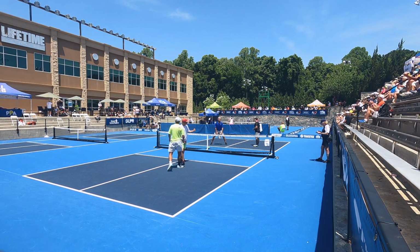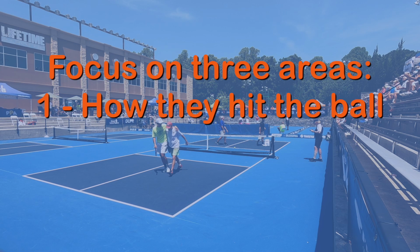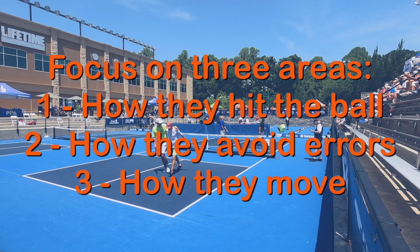As I mentioned earlier, we're going to focus on 3 different aspects of the game as we break down this rally. First, we're going to look at stroke mechanics. We're going to look at how they hit the ball and what they're doing. Second, we're going to look at what they do to minimize errors, to reduce errors in their game. The last thing we're going to look at is how they move during the rally, how they flow with the rally. So stay tuned for that because you're not going to want to miss how they move with the rally. Let's go over each one separately.